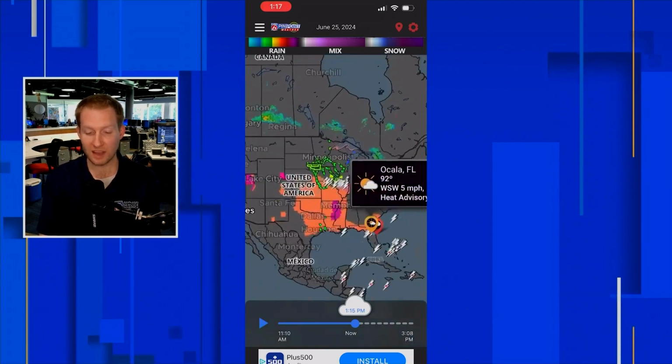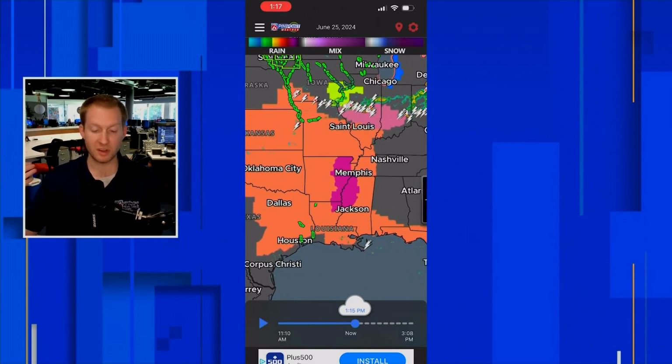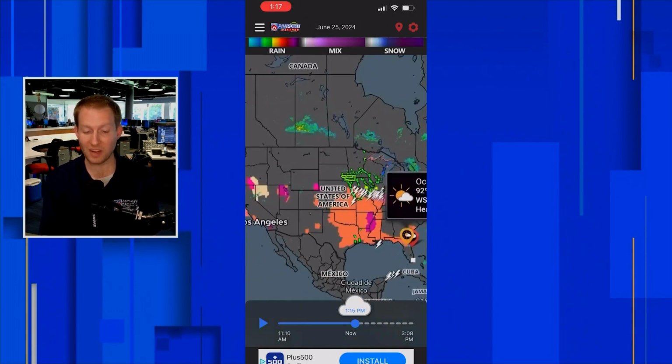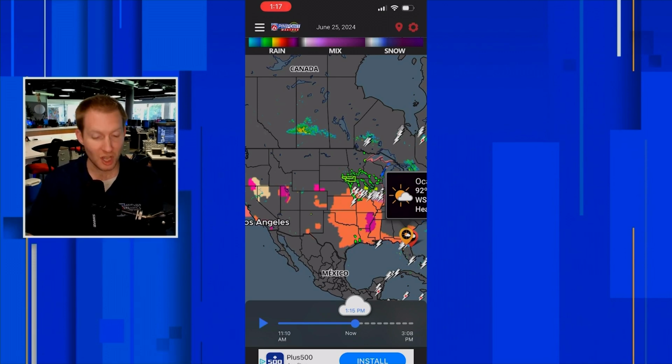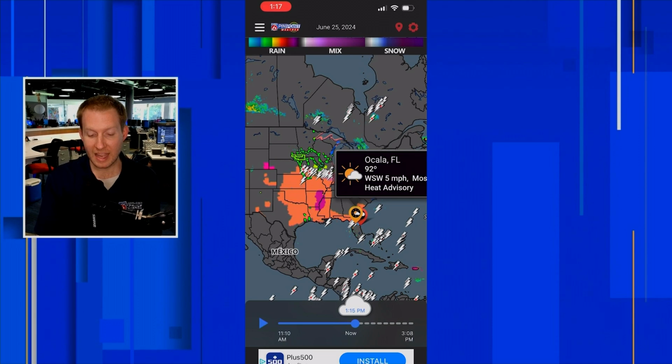And you see that heat advisory really extends back, and there's a lot of other heat advisories or excessive heat warnings in the middle part of the country. Again, this isn't just for a local purpose. You can set those locations for all across the country if you have friends or family in different spots.